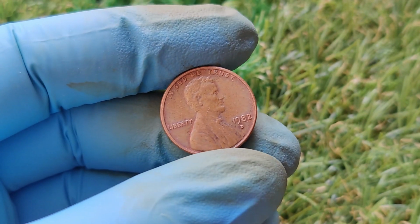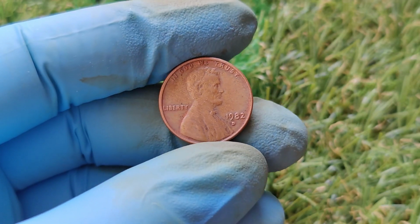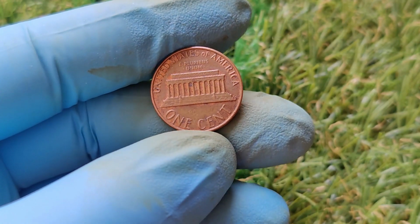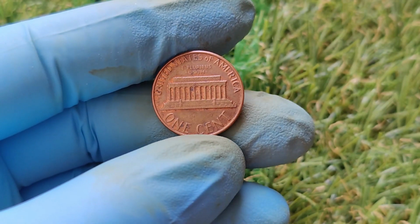Fast forward to 1992, the U.S. Mint was still producing the Lincoln Memorial reverse design, which had been in use since 1959. However, 1992 is very special because something happened at the mint that year that was not supposed to happen, and that mistake created one of the rarest modern pennies known today.